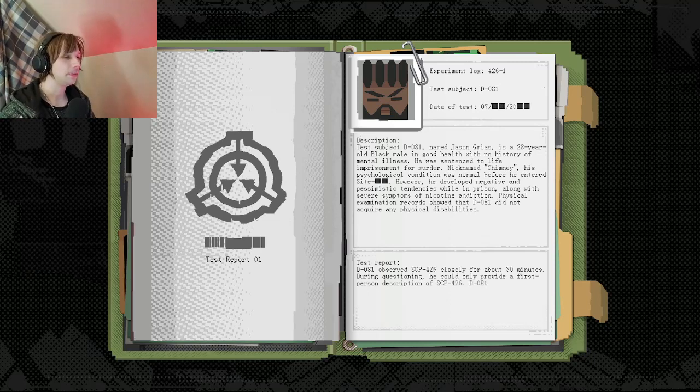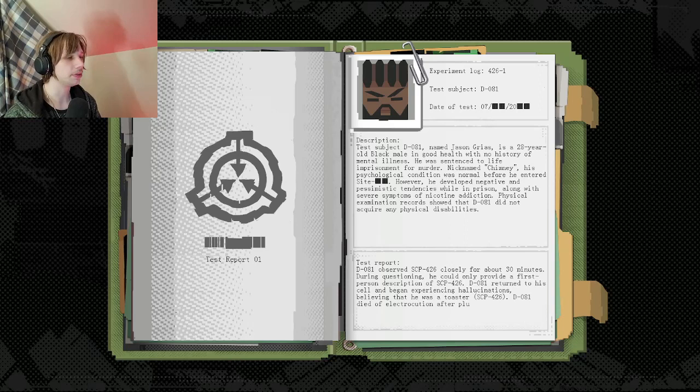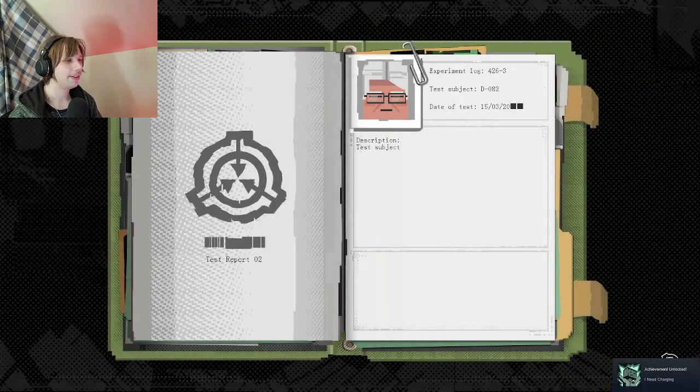D081 observed SCP-426 closely for about 30 minutes. During questioning, he could only provide a first-person description of SCP-426. D081 returned to his cell and began experiencing hallucinations, believing that he was a toaster. D081 died of electrocution after plugging a self-made metal object into a socket because he felt he required charging. What a fun format! Wait, I needed charging.